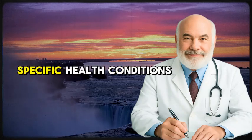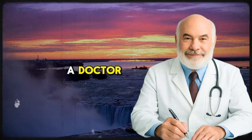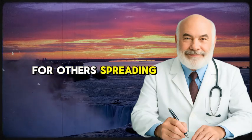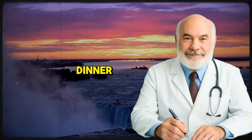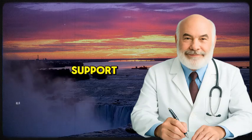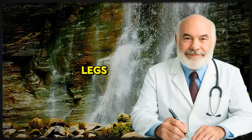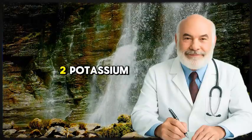For seniors with specific health conditions, protein intake may need adjustment. Those with kidney disease should consult a doctor to avoid overloading the kidneys. For others, spreading protein intake across meals, say eggs at breakfast, chicken at lunch, and fish at dinner, ensures steady muscle support. By making protein a regular part of your diet, you're giving your legs the strength they need to stay cramp-free and active.